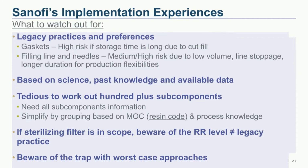And last but not least, beware of the trap that you set up for yourself if you take a worst case assumption approach to all your assessments. This happens a lot, because it's easier to figure out a worst case and then apply that across the board. In some cases, you might simplify your risk ranking so that instead of subcomponent-wise, you do it assembly-wise. So you have tubing, connector, filter, potentially bag, subconnector, port, everything in one full assessment using the worst case. Whichever component is the worst case, you use that approach. Then everything is grouped as one, and you have to qualify every single subcomponent to the same level. So that's something you have to be aware of.